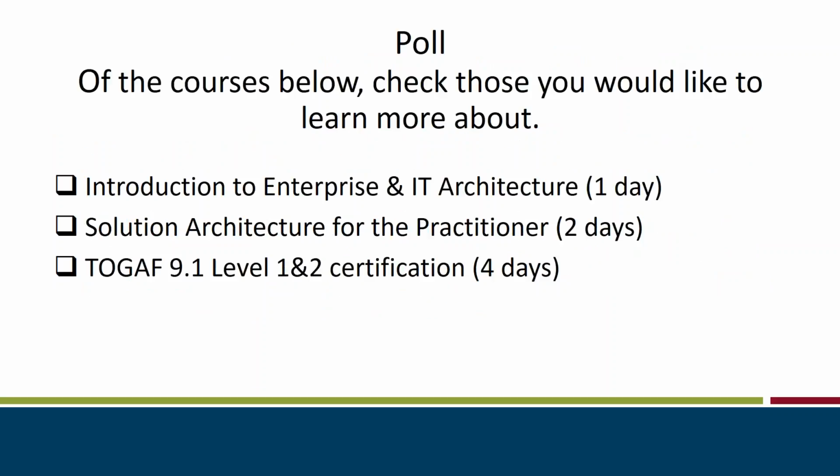All right, so I think we've got another poll coming up here. We have a couple of courses that help you better understand enterprise architecture that we teach here through CC&C. The Introduction to Enterprise and IT Architecture, which is a one-day course, the Solution Architecture for the Practitioner, which really talks about how you do those solution designs with the project teams. And then the TOGAF certification course, which is a 4-day enterprise architecture training course that gets you certified in one of the industry-leading certifications. So I wanted to ask folks if there were any of these that they might be interested in learning more about.